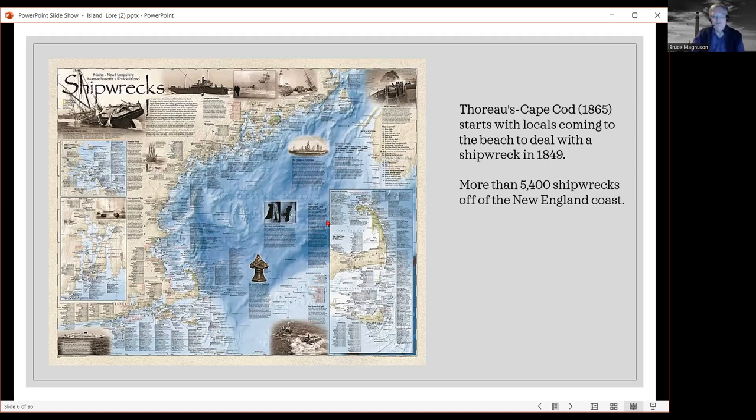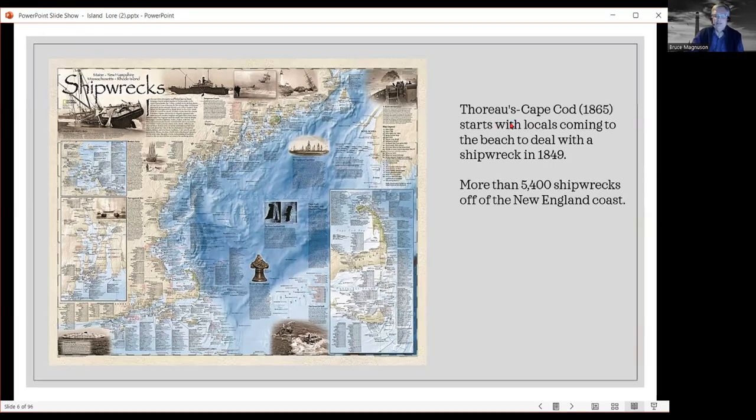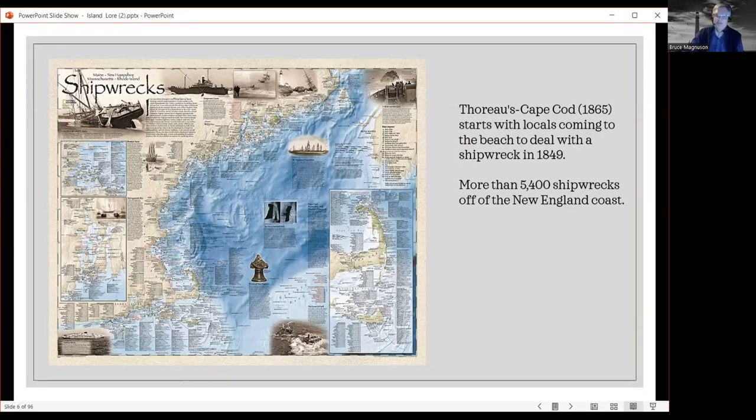And if you read Thoreau's Cape Cod, his book that was published in 1865 after his death, but it's based on trips he took to Cape Cod in the late 1840s. And in one of the earlier chapters, maybe actually the first chapter, he describes a shipwreck on the Cape. And, you know, bodies are washing up, debris is washing up.